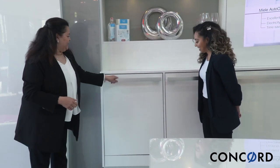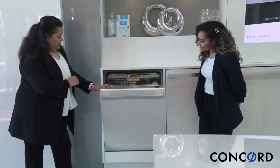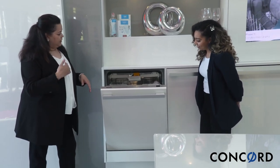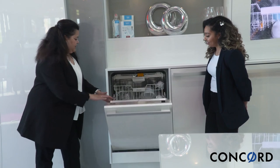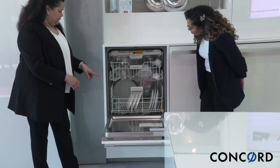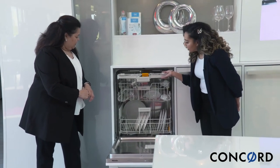I see. So as we open the dishwasher, the controls, as you can see, are all on the top here. So we have a lot of features where you can select normal from Sani Wash, Express Wash as well. There is a delay start in this unit as well. And as we open this up, you'll notice it has a stainless steel interior. And I noticed you have some yellow tabs here. What are those for exactly?